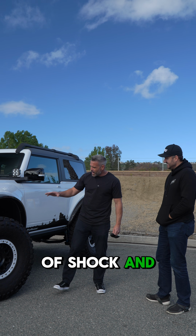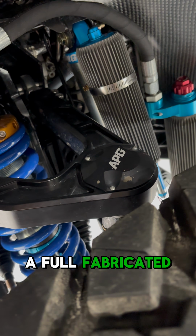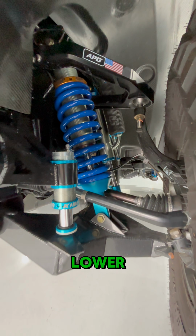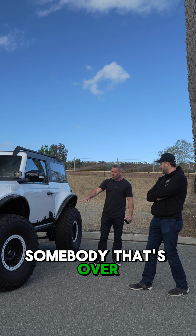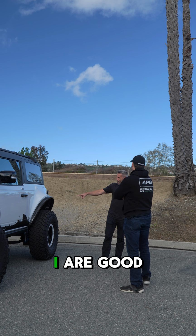A lot of shock. And it looks like he's got a billet upper control arm uniball setup, and they've got a full fabricated lower. Yeah, full fabricated boxed lower. This is set up for somebody that's over 5'10", because you have to jump in and out of it. Jump up. And you and I are good.